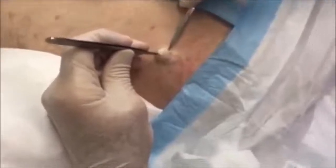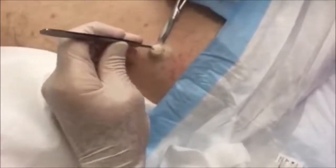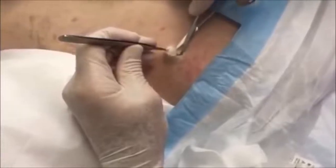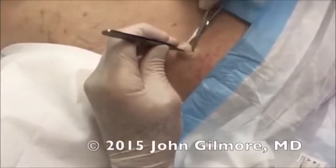Even nicer when you get it out in one. Yeah, the whole thing comes out in one en bloc, so to speak. We'll try not to break that open. Boy, that would be great. This could almost be a souvenir, you know. Feel like going to a baseball game, getting a foul ball, you know.